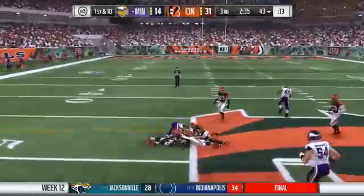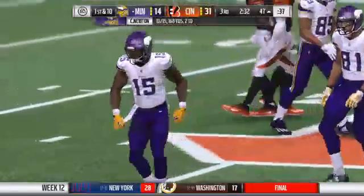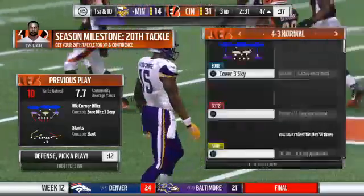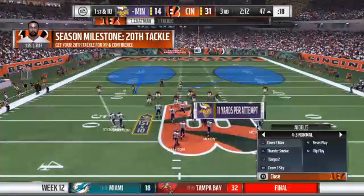Quick throw, that's complete on the inside slant. And he'll be taken down, but not before he gets into enemy territory. Well, clearly one of his advantages as a passer is his height. Sit back in the pocket, fired over the middle. That makes things tougher defensively, doesn't it?